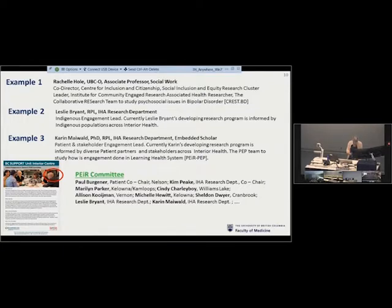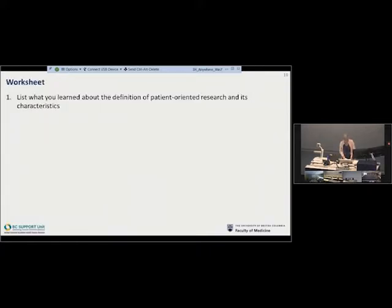For example, there's lots of work done around mental health and substance use in rural and remote communities. Again, academics are involved in that. So there is a growing body of local researchers engaging with patients in doing research. So the next slide, I'll give you 3 minutes, and I'm going to ask one volunteer to please list what you learned about the definition of patient-oriented research and its characteristics.